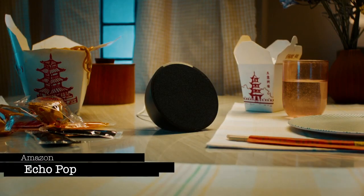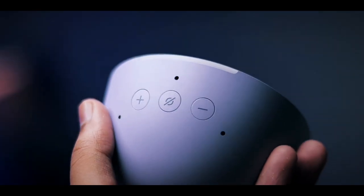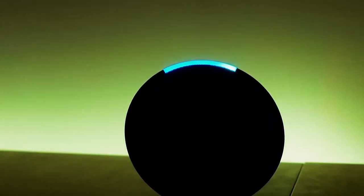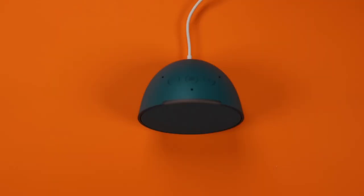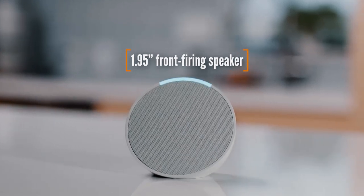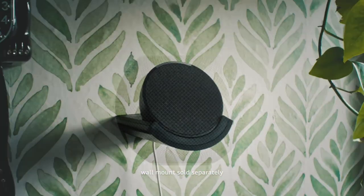Echo Pop. Echo Pop is a compact and powerful Bluetooth smart speaker that brings a whole new level of convenience to your home. With Alexa at your command, simply use your voice to play music, audiobooks, and podcasts from popular providers like Amazon Music and Spotify. Transform any space into a smart space by effortlessly controlling compatible smart home devices using your voice or the Alexa app. From setting timers and checking the weather to making calls and answering questions, Echo Pop makes life easier.